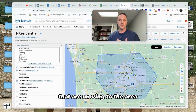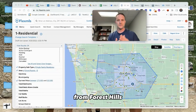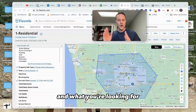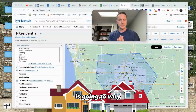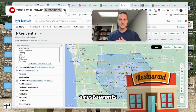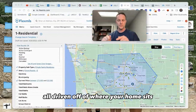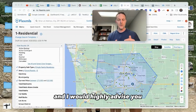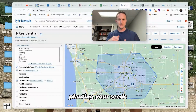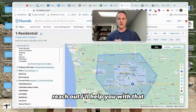A lot of folks that are moving to the area are unfamiliar with the nuances to each area, from Forest Hills out to Hudsonville, completely different areas. And what you're looking for in a property is going to vary. Locations for school districts, restaurants, access to expressways, all driven off of where your home sits. So don't just wing it. I would highly advise you taking a tour of Grand Rapids before you're actually planting your seeds and just buying a house. If you'd like to take a tour, I'm happy to give you one. Reach out, I'll help you with that.